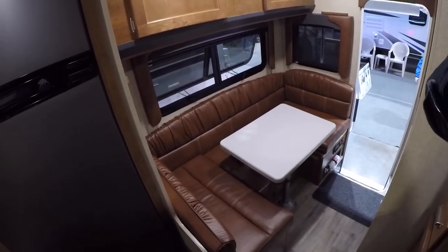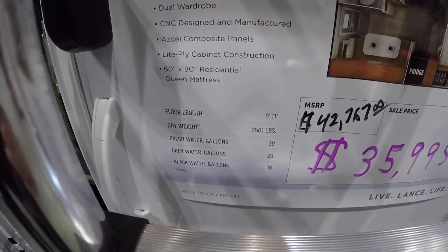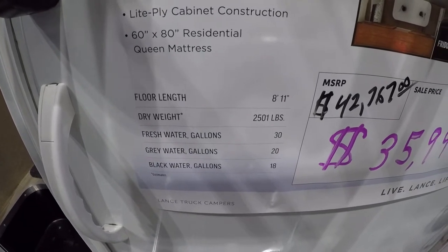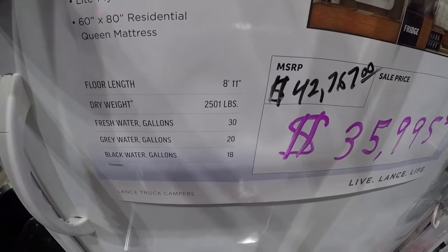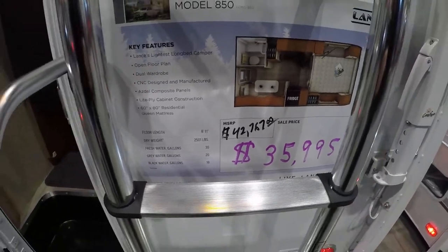Okay, let's move on to the next camper. So it's an 8-foot, 11-inch. And the dry weight is 2,500 pounds, 30 gallons of fresh water, 20 gray and 18 black. So it has pretty good capacities in the tanks.